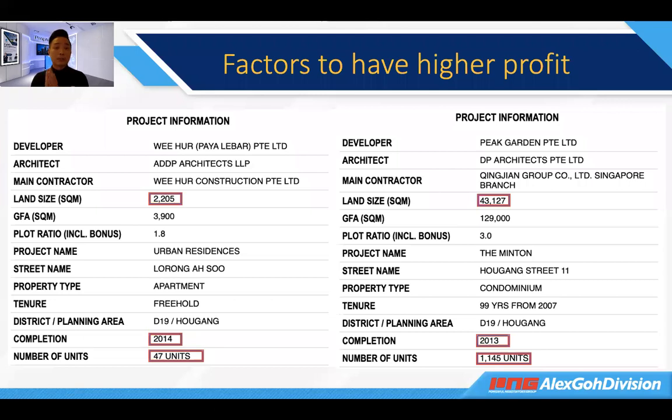So in projects like that, the freehold doesn't have an advantage, because if it's still within the first 25 years or 30 years of the leasehold, property prices usually will not see a huge drop, or there might still be gain that we are talking about. Okay, so first thing, land size that we are talking about. Second thing, age of the property that we are talking about.